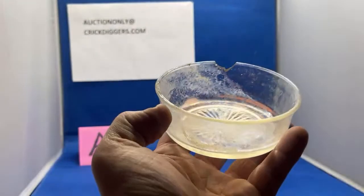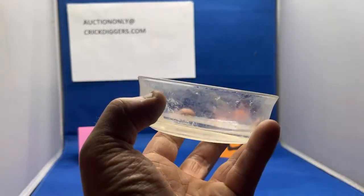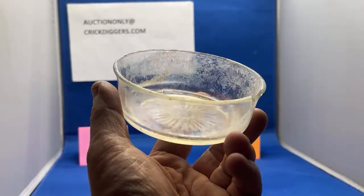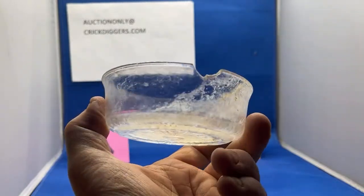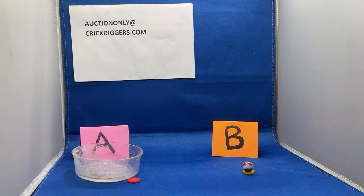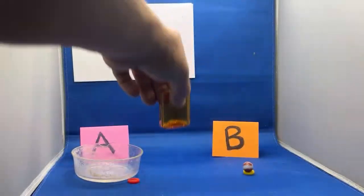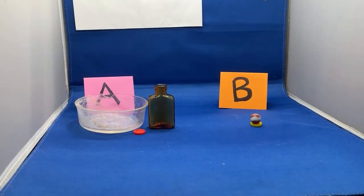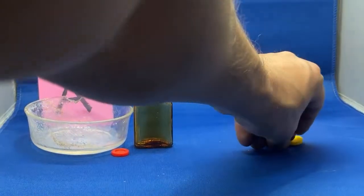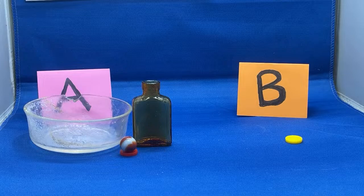I got this little dish if anybody's interested in it. I think it was maybe a little dog bowl or cat bowl that they had for a pet in the hospital. It's got a gorgeous rainbow sheen to it. It does have a little chip there, but that's going to be A. And we'll throw in this nice honey amber little medicine bottle with it. That's going to be A. We'll just move that marble over there. That's going to be a bidder's choice.